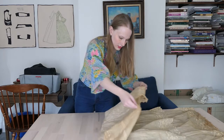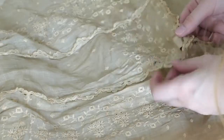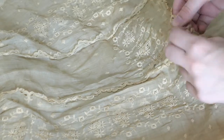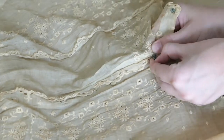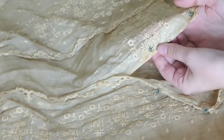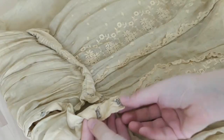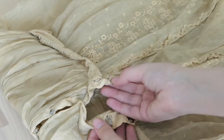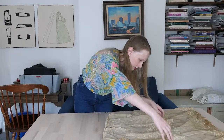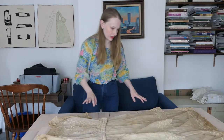Let's flip it over here. This is definitely 19 teens. This is the back, where you would actually get into the dress. It just has snaps to close, which is a very 19 teens thing. Snaps instead of hooks. These beautiful snaps, and then hooks and snap. Hooks at the waistband, and then snaps also on the skirt. So this dress you gotta handle very, very carefully because she is in questionable condition.